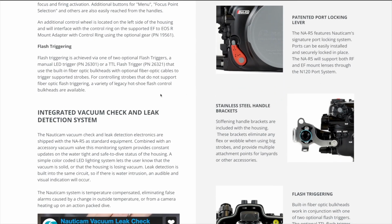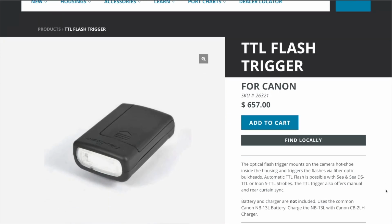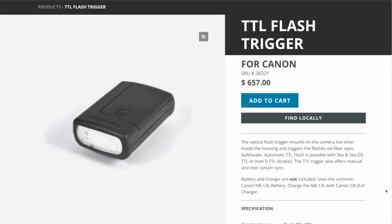Flash triggering is achieved via one of two optional flash triggers, a manual LED trigger or a TTL flash trigger that uses the built-in fiber optic bulkheads with optional fiber optic cables to trigger supported strobes.